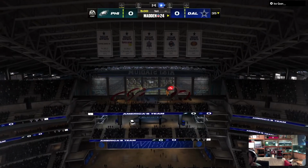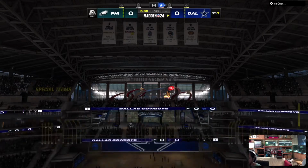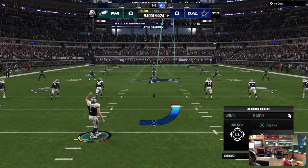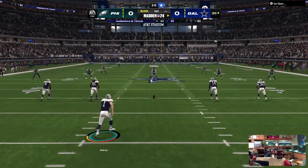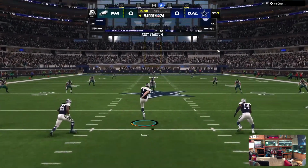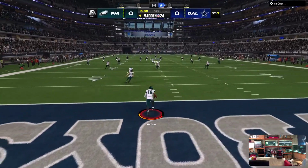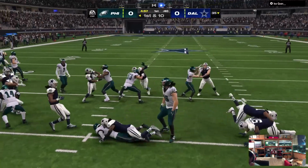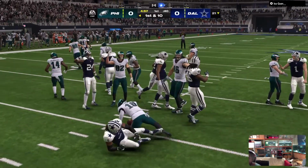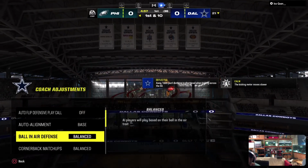Tonight, we've got a good NFC matchup in store, as it'll be the Philadelphia Eagles taking on the Dallas Cowboys. Set now to kick this one away, and off it goes. From a couple yards deep, he'll bring it out of the end zone, and tackled at the 21-yard line, so a net negative there of 4 yards.